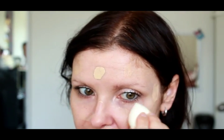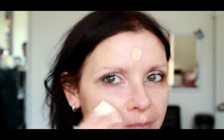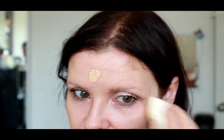Oh god, this sponge is shit. It feels like I'm putting a rock on my face. I don't know whether it's blending out. I mean, oh, that foundation is really nice.